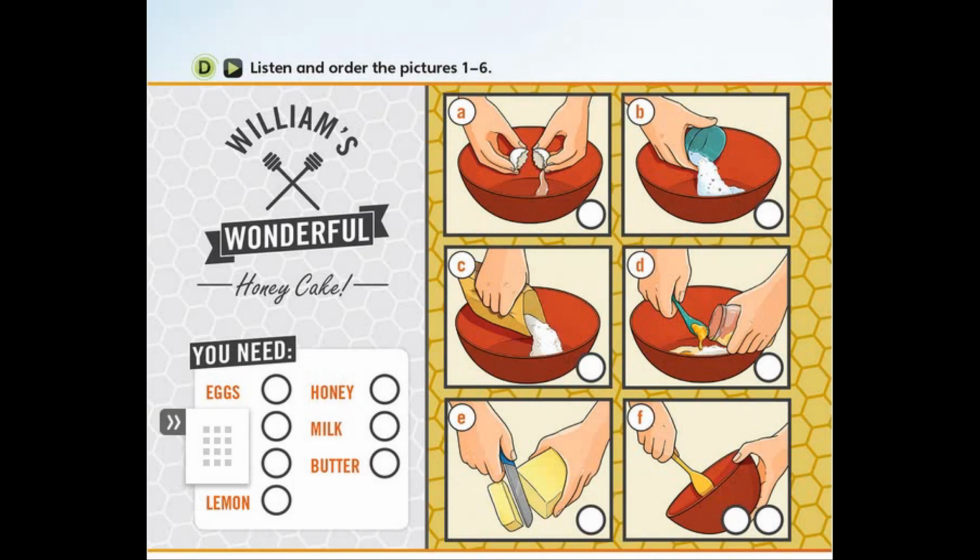Hi. You might need some help, but you could make this delicious cake by yourself. Right. You need a cupful of flour, some butter, 2 eggs, a large spoonful of honey, and something else. Oh, a cupful of sugar, of course. To prepare, you should turn on the oven before you start and wash your hands.